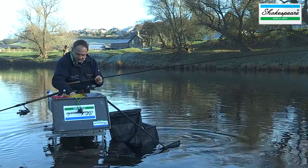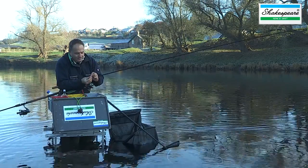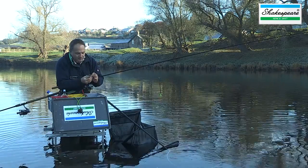The dace I've been catching today have been between about 4 and 10 ounce, and they're absolutely in perfect condition. Fin perfect, they look like they've never been caught before.